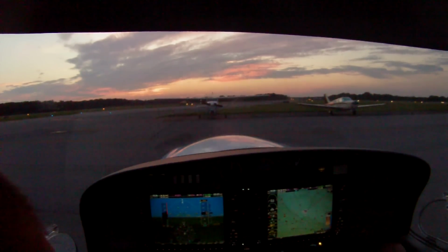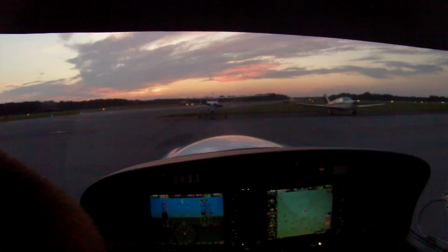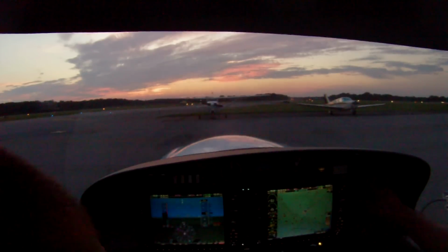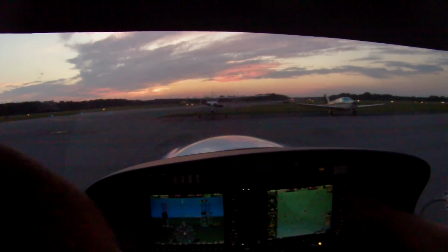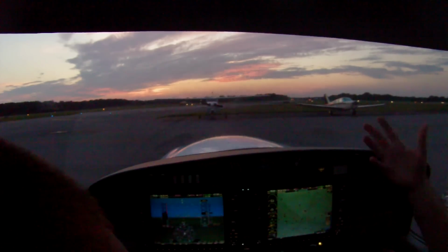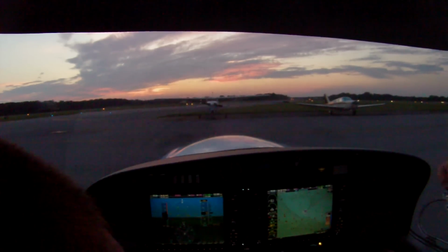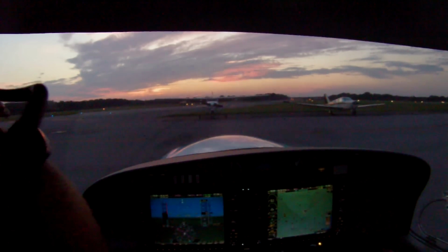Alright, securing checklist, sir. ELT verify silence. So the light should be going on. If you hold this button down for 5 seconds, it goes to emergency frequency of 121.5. We'd be hearing the ELT going off, going doo doo doo doo. It's not, so we're good. Alright, white switch there. Yep.